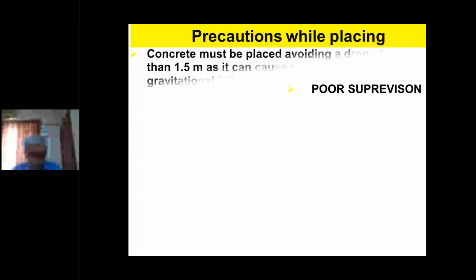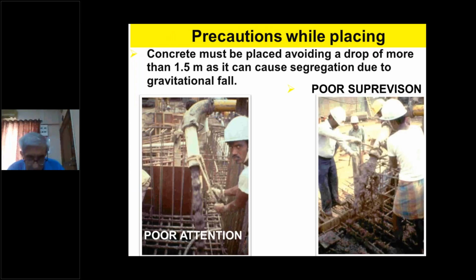I will later on show you how to do the correct thing, but let us show some more nonsense going on. You go with a camera to photograph concreting going on, and the attention of the worker is on the camera, not on the pipeline. He is dropping the concrete and again disintegrating or segregating it at the lower end. Sometimes the supervisor does not know what he is doing. He is pulling the hose pipe across a pedestal reinforcement, so he is segregating the concrete much more than what the worker would have done when he is dropping the concrete from the top.